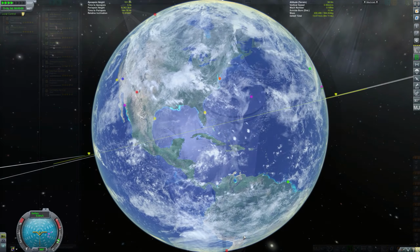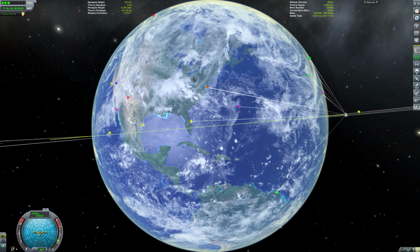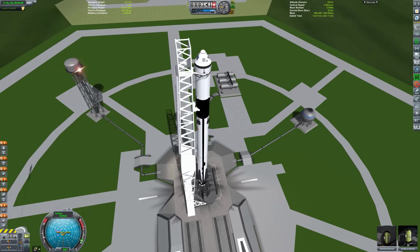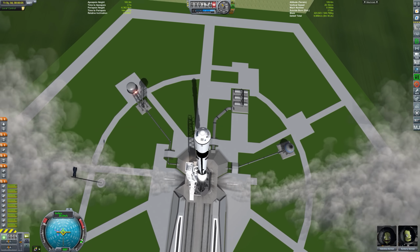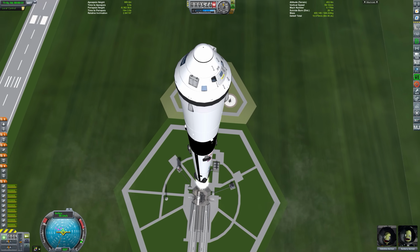But first, we need to launch this thing at the right time because we need to make sure that our inclination is correct to match both our moon transfer vehicle and of course the moon itself. So we initially launched the moon transfer vehicle on the exact same inclination to make sure that everything matches up nicely. Launching the Falcon 9 there, beautiful plume coming out the bottom of the launch tower there.